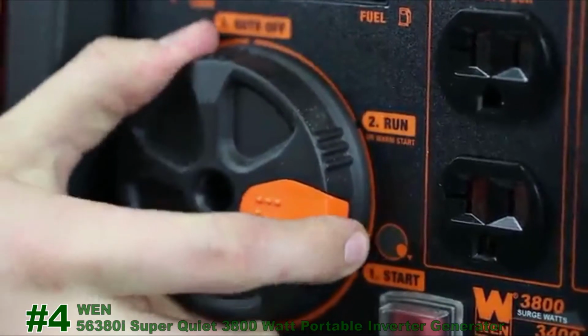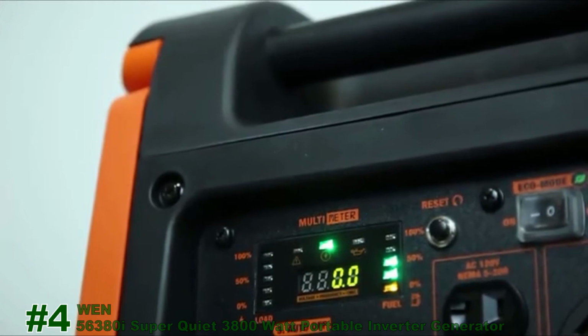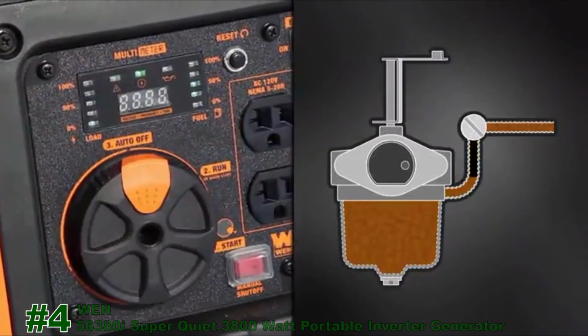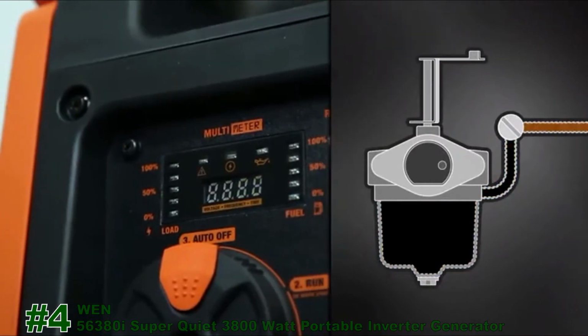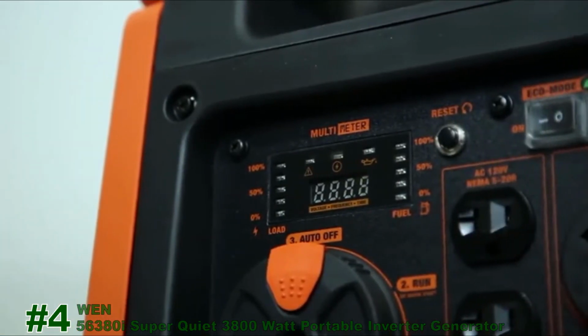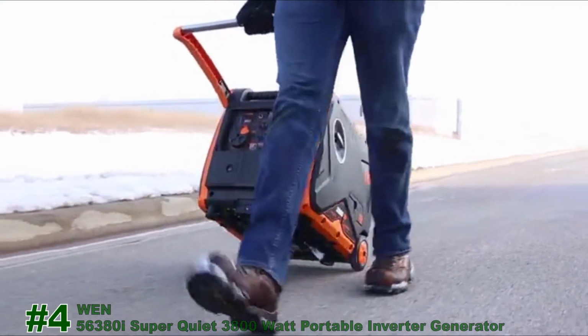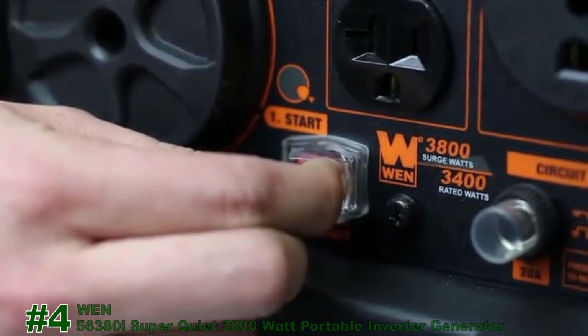Fortunately, with WEN's automatic fuel shutoff system, you'll be able to combat blockages without having to manually drain your carburetor after every use. All you have to do is turn the dial to off. This immediately stops the flow of gasoline. The generator will then use up the remaining fuel in the carburetor before automatically shutting down, helping to limit maintenance and maximize reliability. Or, if you're in a hurry, just press and hold the manual shutdown switch to quickly turn the generator off.